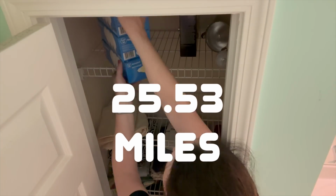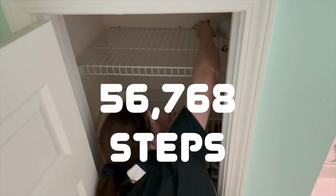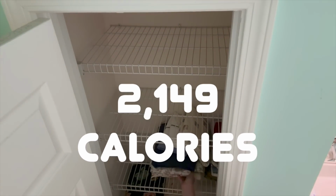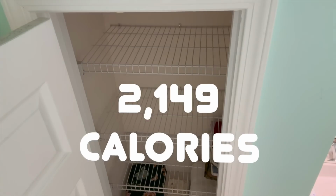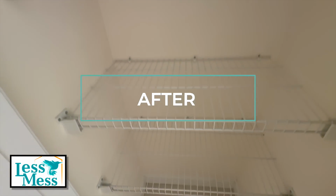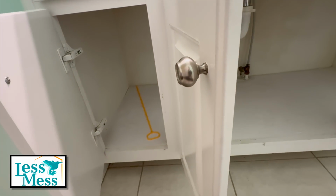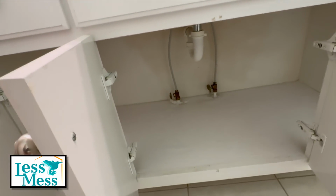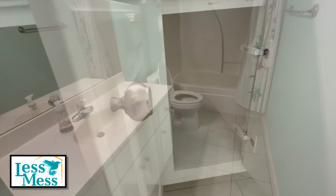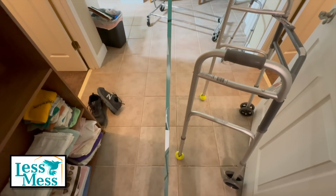For this part of the project, I covered an impressive 25.53 miles, took 56,768 steps, and burned off a total of 2,149 calories. Who knew decluttering could double as a workout? This bathroom's done. Time to move on to the master bath.